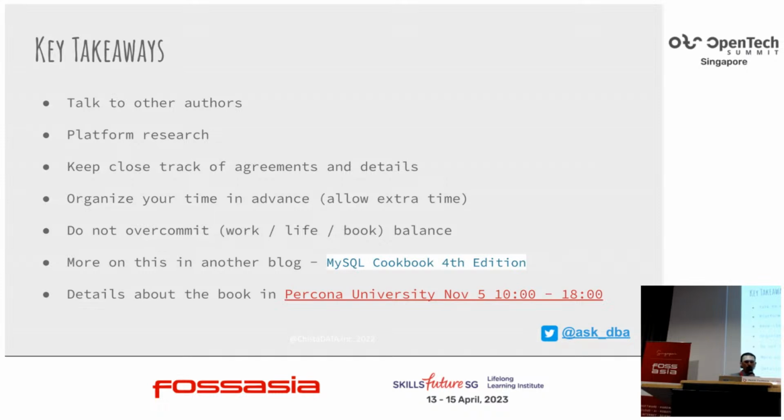This is similar to doing a degree while you work, and you have a life, you have kids and other commitments and a social life that goes on. Overcommitting will kill you, and it will cause other problems along the way. Again, it's a commitment. And I also wrote a very detailed blog about the book, and there's a link. I'll share that.